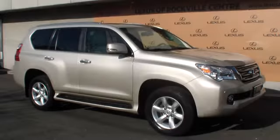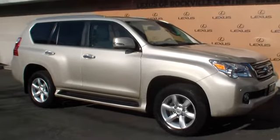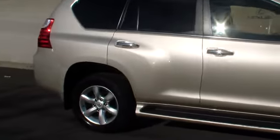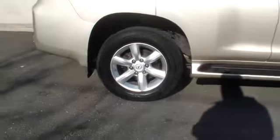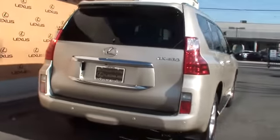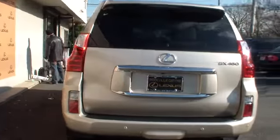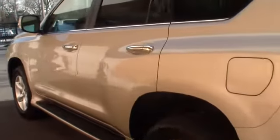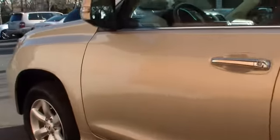The 2011 GX 460. This 7-passenger utility vehicle is more powerful, capable, and versatile than ever before. Visionary in every sense of the word, the GX 460 boasts one of the tightest turning circles in its class, a suspension system that helps enhance your capability, and the best-in-class V8 fuel economy, and is priced below $45,000. This vehicle has less than 35,000 miles.